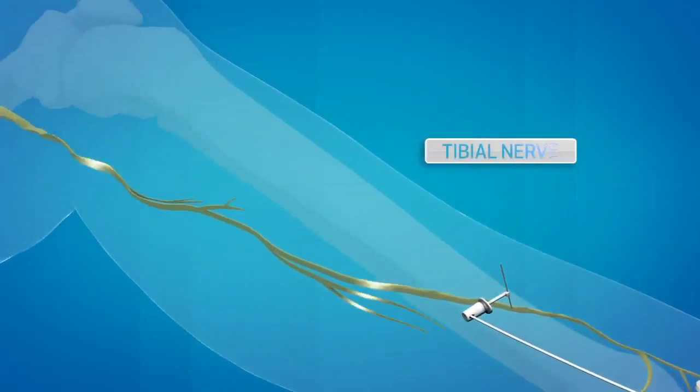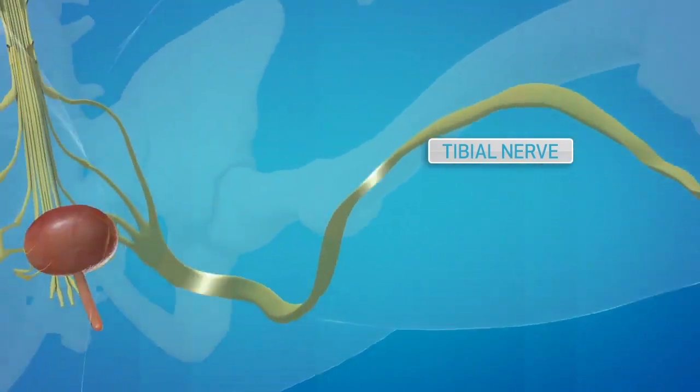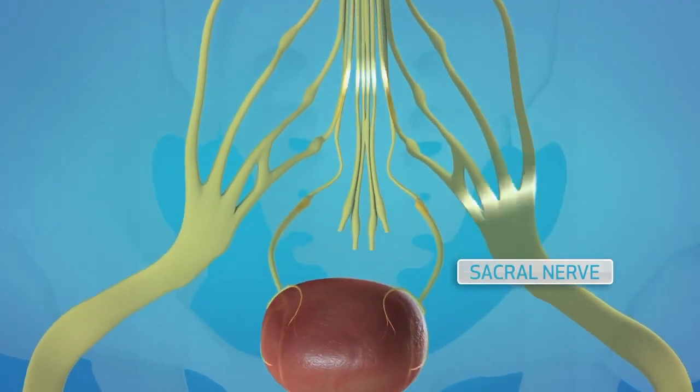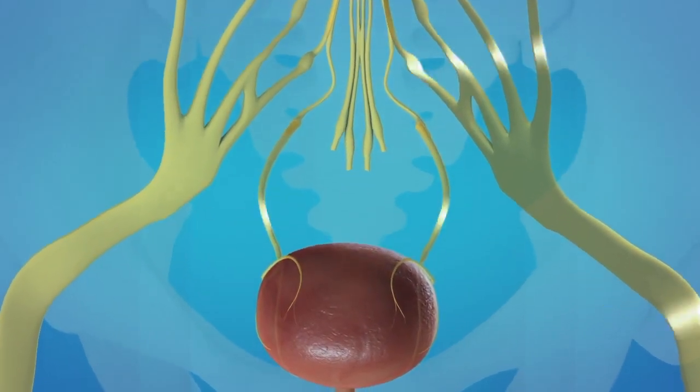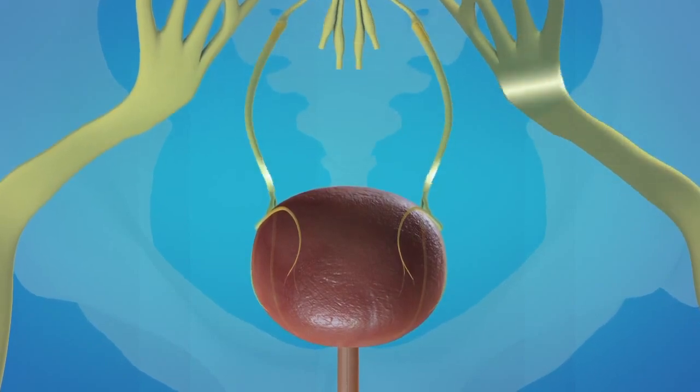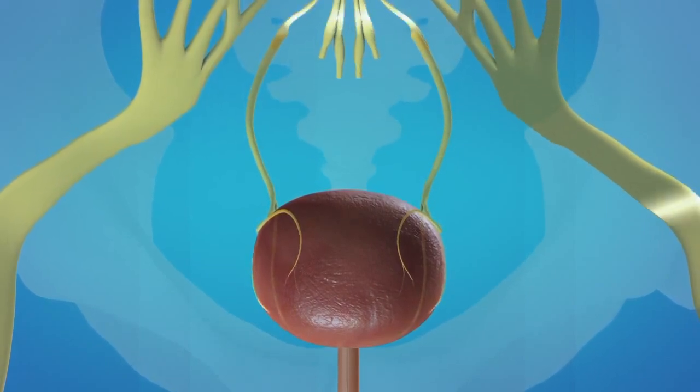Electrical impulses go up the tibial nerve to the sacral nerves. These are responsible for pelvic floor function and urinating. Stimulating the sacral nerves calms down the overactive bladder, and this leads to less urgency, frequency, and urge incontinence.